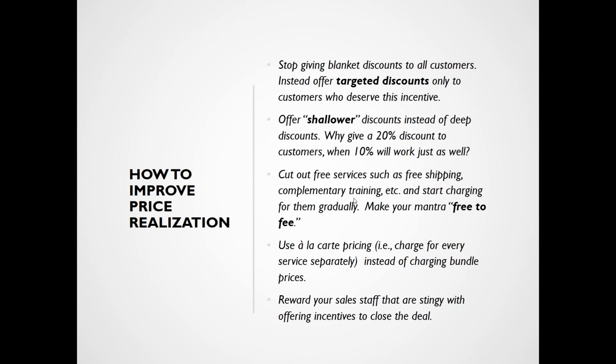When you cut something that you are offering for free out of your product or service, that is equivalent to a price increase. You have not raised your prices, but you have increased your price realization. A fourth way is to use a la carte pricing, which is to charge for each service separately instead of charging bundle prices. Typically, that results in a price increase.